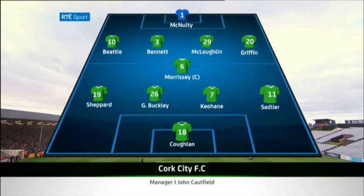You've heard about the changes, the big surprise, the leaving out of Graham Cummins, who scored 3 goals against Bohemians in the league this season. But he's gone, and in his place, the youngster from Limerick, Ronan Coughlin, who scored in every round of the Cup. 4 Cup goals he's got among the 5 this season. And so John Caulfield has gone for broke, so to speak, with that. But there are changes elsewhere in the team as well.